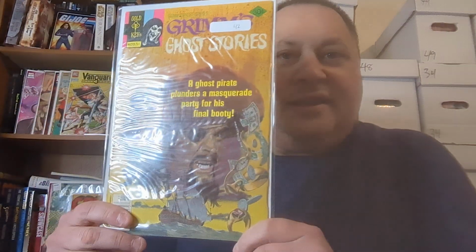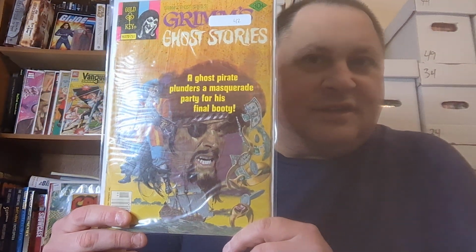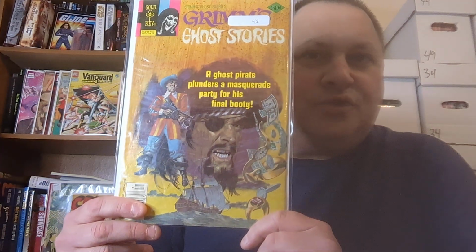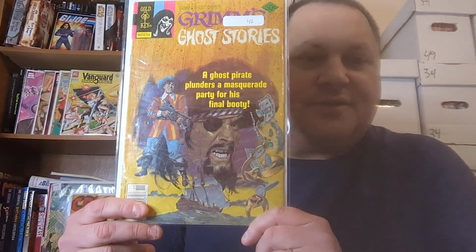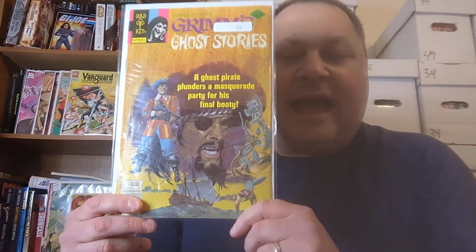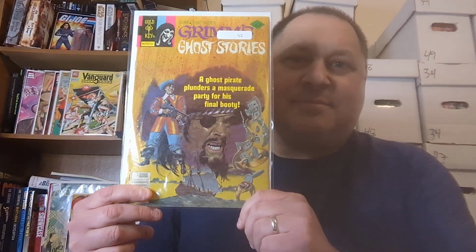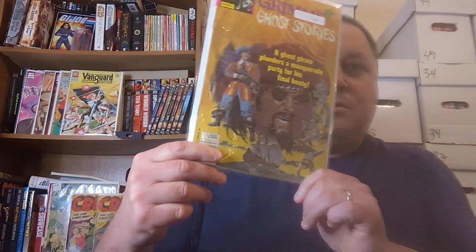Here is number 42. Now, this one had 5 stories in it instead of the usual 4. One of them was a little longer, and there are two pagers as a result. And I have to say that the main story in this one was called The Act of Piracy, and it's the most ridiculous story of all the ones I read. I was sitting there like, this is just tripe. But it's a cool cover. It's Jack Sparrow. Can you just picture this one going, ooh.